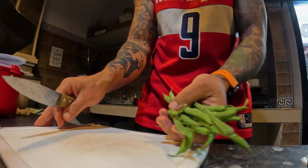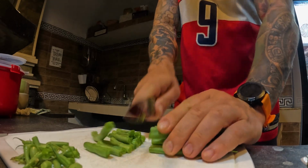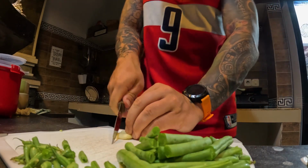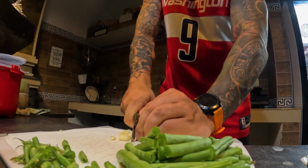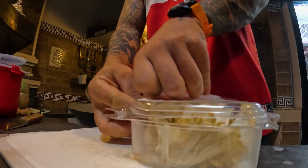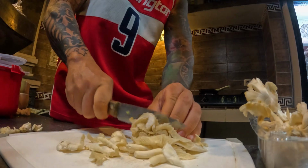Let's get these in. So, sections. We'll go 1, and we'll do 2. And now we're going to fry this up before we put the eggs in. Nice. Right, time for the glorious mushrooms now. Oh, look at that. What size is this?